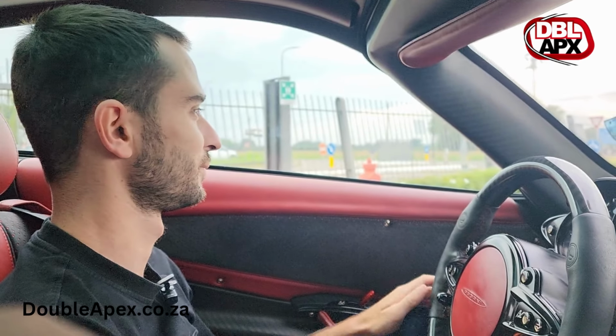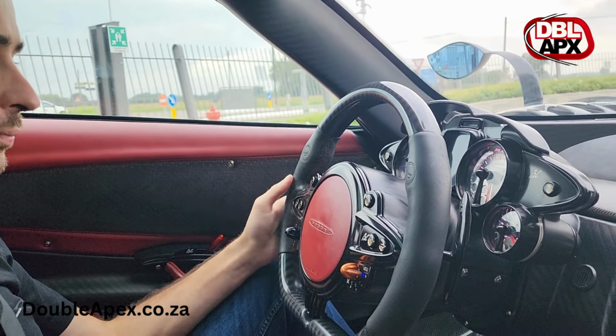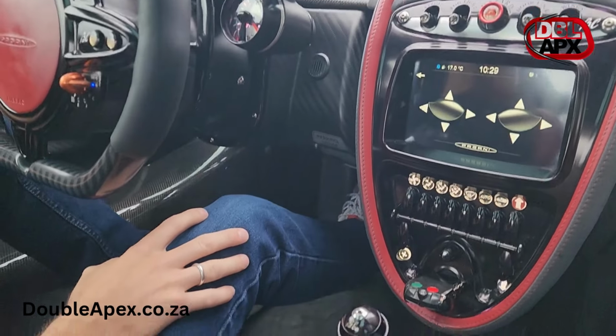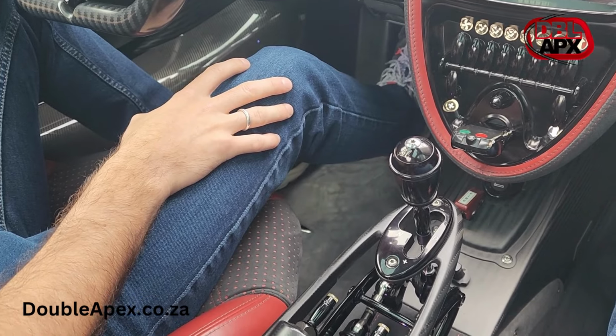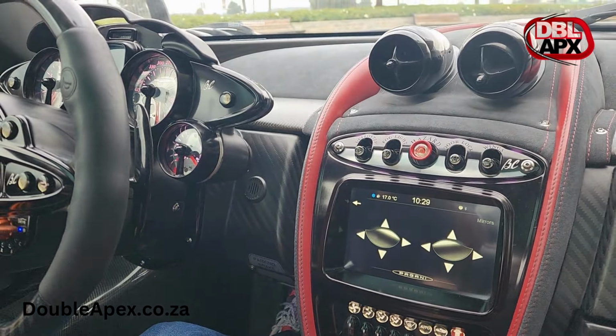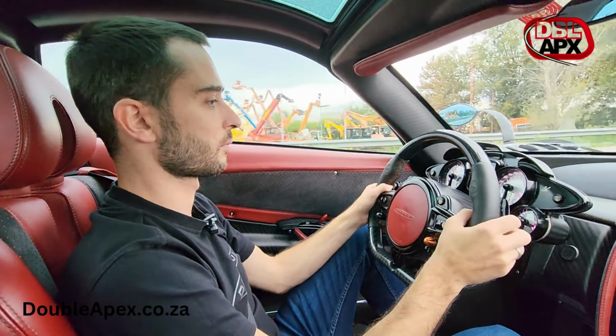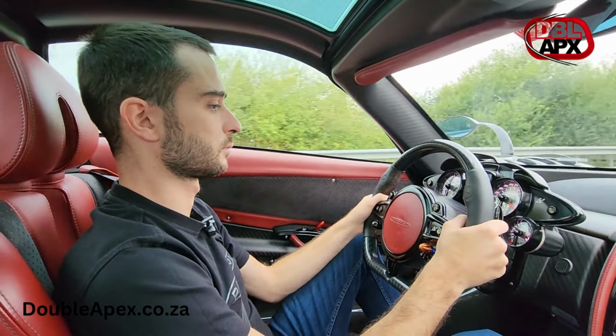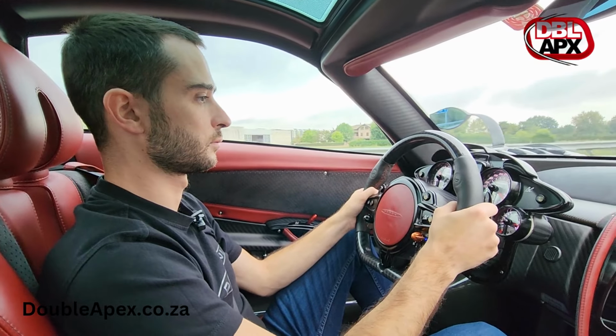This is Sebastian Beridi. He is part of the comms team at Pagani HQ, and he has graciously offered to show us around this car from behind the wheel and take us through a little bit of the test route that the guys use near the factory at Pagani. So we're heading out. Sebastian's taken us out on a little bit of motorway near the factory to show us how the car pulls in gear.